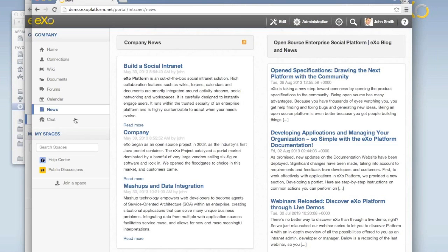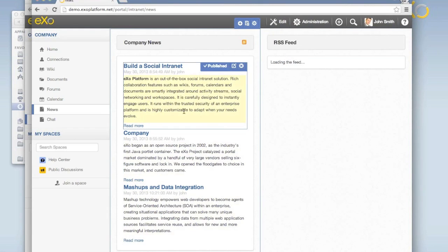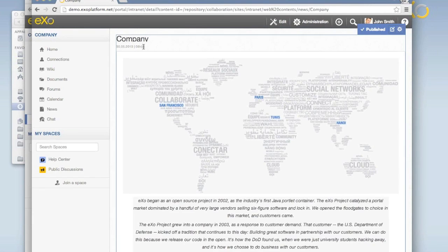And if I go back in the news page, and if you are a contributor, like in the communication team, and you want to write a news for the company, you can switch to the edit mode. Now, as you can see, when I go over a content, I've got this nice view where I can edit the content. So for example, I want to update this company content. I will just go on this content.